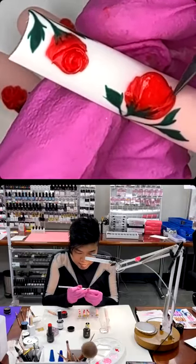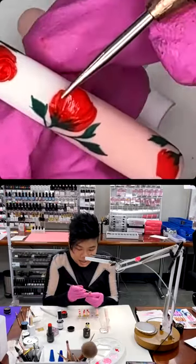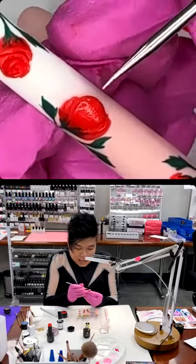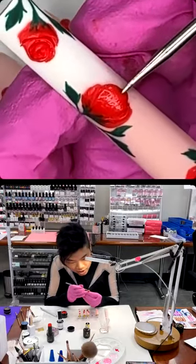So this is like the back, the rose petal. This one flower and this petal is covered. And now at the end, I like a little rose detail at the end.